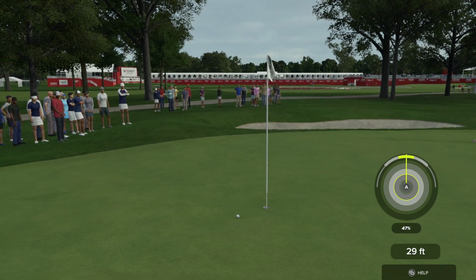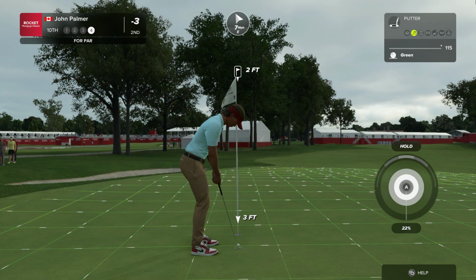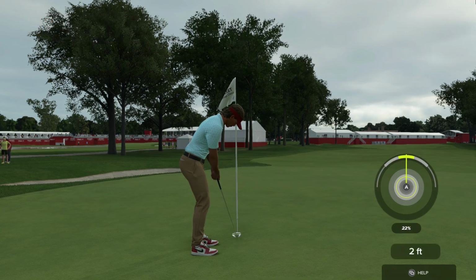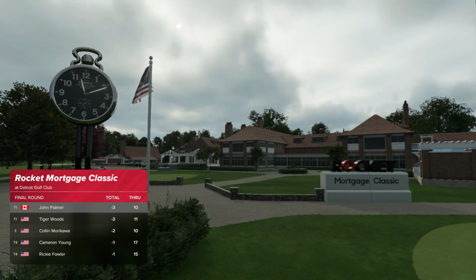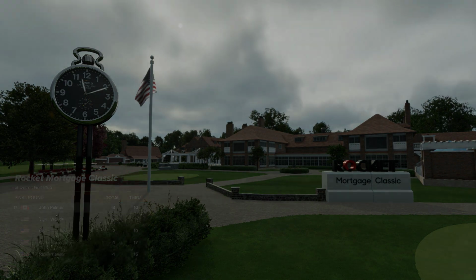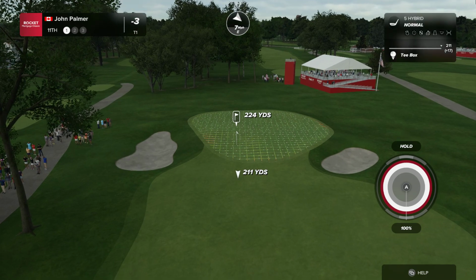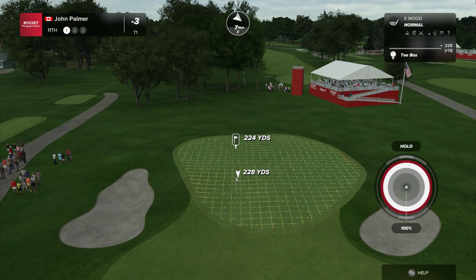Just didn't drop. Here's a putt to move into a share of top spot on the leaderboard. And the putt drops, and we're moving on. And now at 3 under overall. Always like to see your name moving up the leaderboard. Never a bad thing.